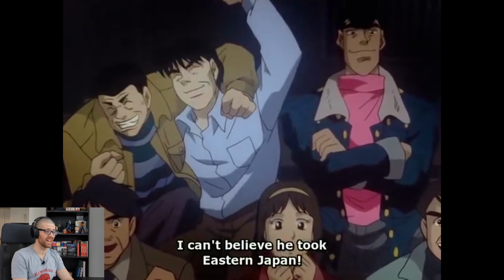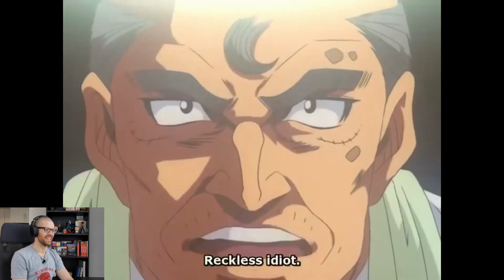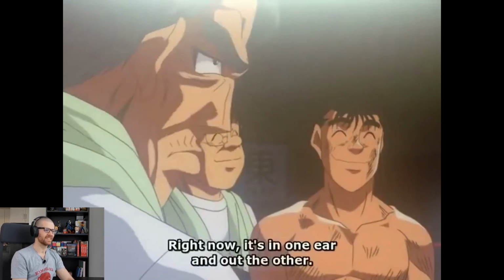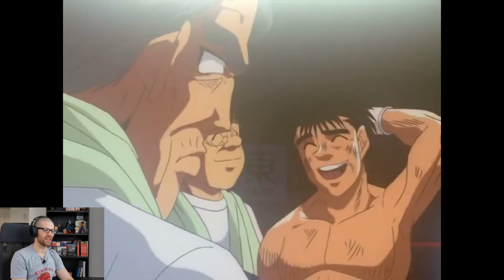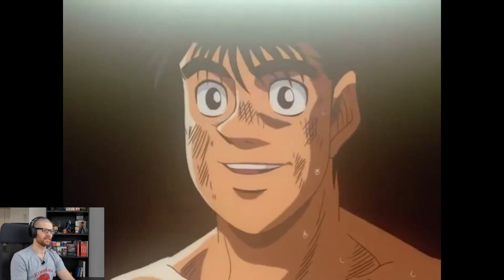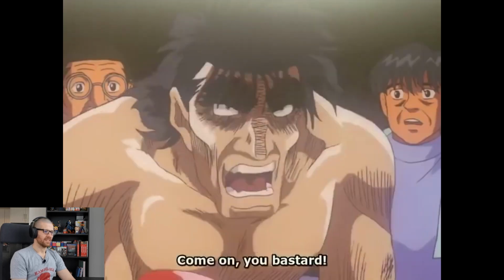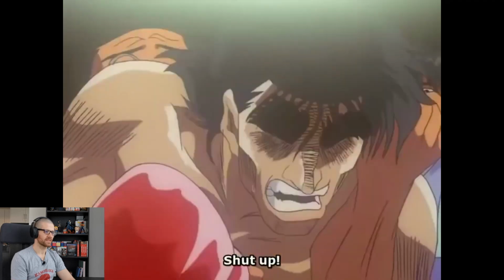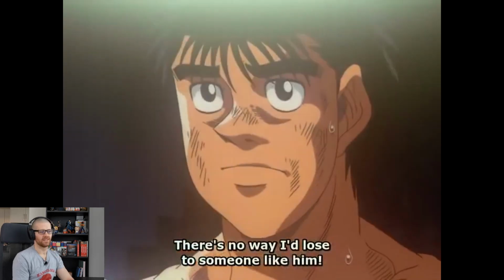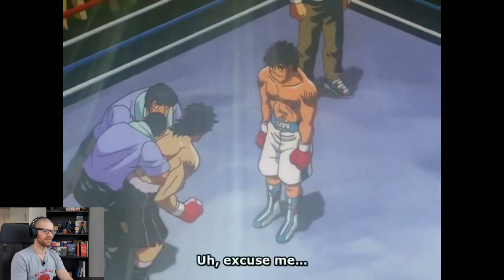That was a great fight. Fighting through that shattered hand. Yeah, right. I want to see what his hand looks like. I don't think I've ever seen anyone bleed through the bandages before. Oh man, poor Mashiba. I get that he's supposed to be the bit of the villain here, but I feel bad for him.